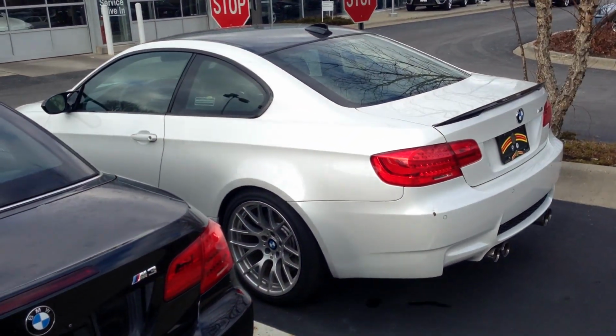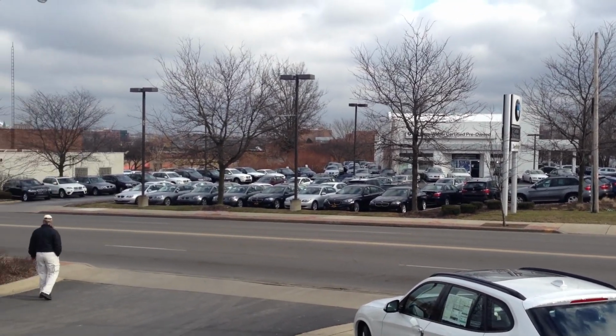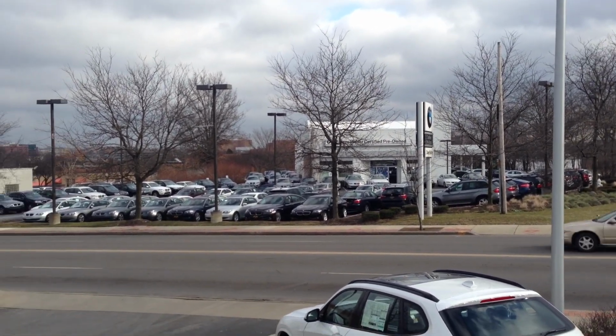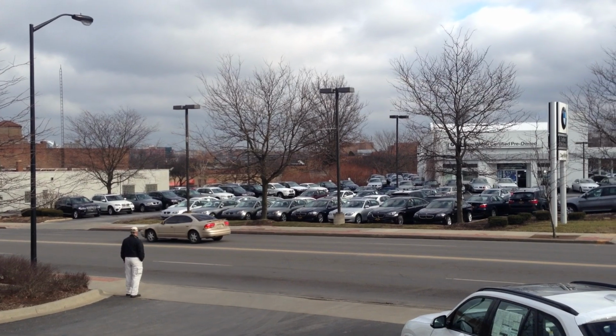My biggest problem with these cars. And some M3s. Notice the certified pre-owned lot across the street is packed all the way to the back. There are cars everywhere. I just talked with one of the salesmen in there, and they're excited for spring, but they need to start selling cars.